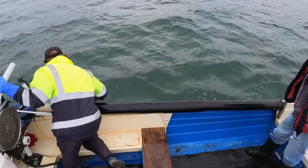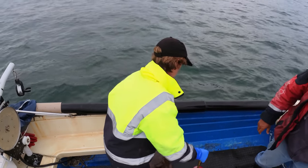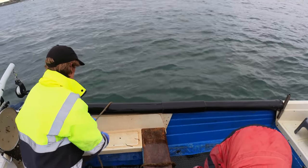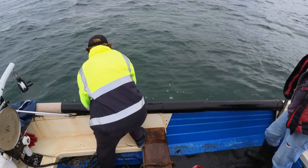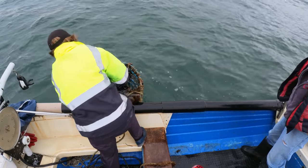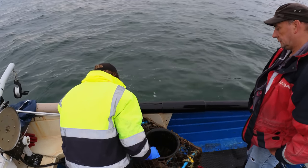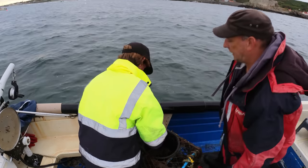If it doesn't catch, it shows there's nothing here. I would expect this to catch something, at least a small lobster, or usually a decent one, but... Watch them fingies. Tell you how to get it again.